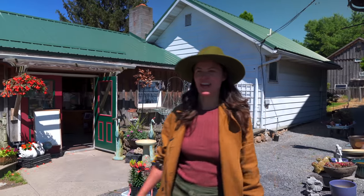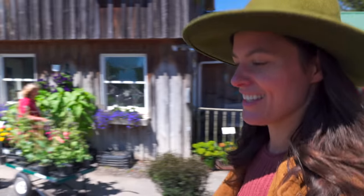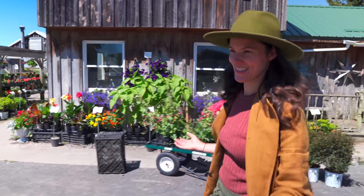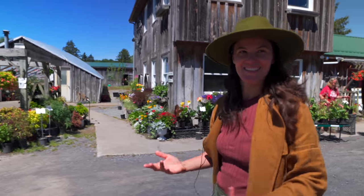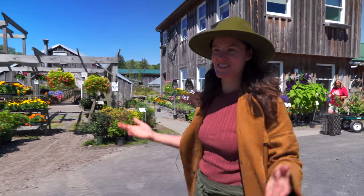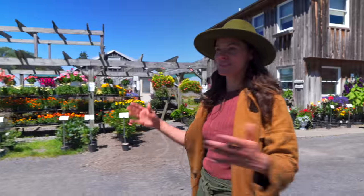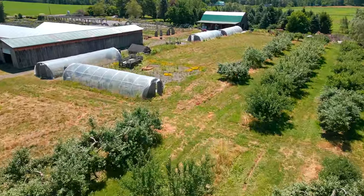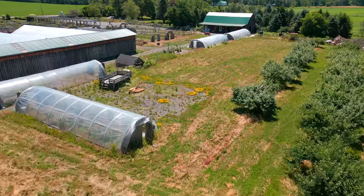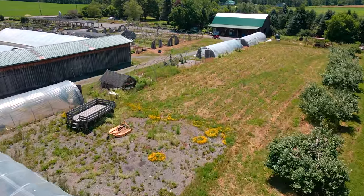One of the problems with having a lot of land is that you could have endless plants. And that's a problem for somebody like me because you'll just want to fill the whole place with plants. Sort of like this, they have sprawling apples and rock gardens and of course a nursery. So it's really inspirational.